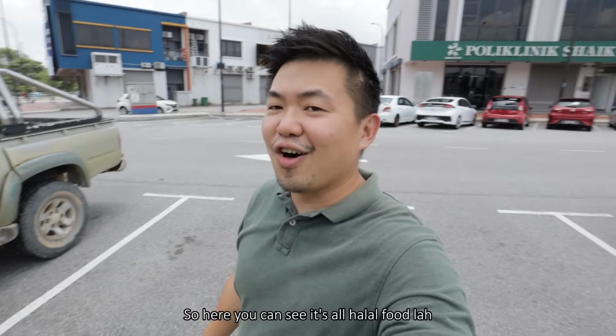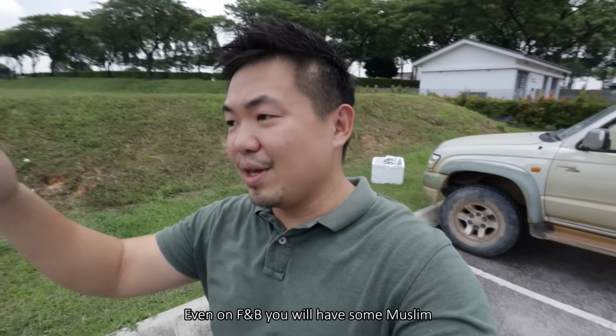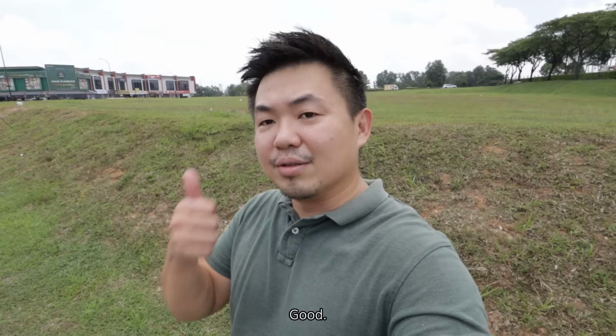So here you can see it's all halal food lah. Even the mi tade is also the makanan Cina Muslim one. So even on F&B, you will have some Muslim Chinese food here, which is excellent if you are part of the community. Good.